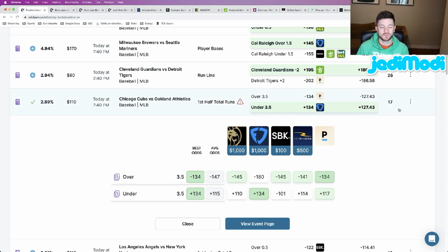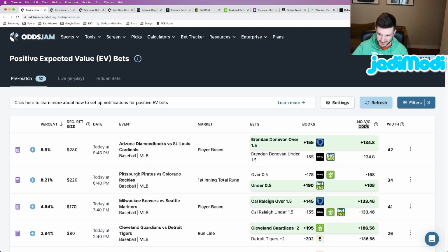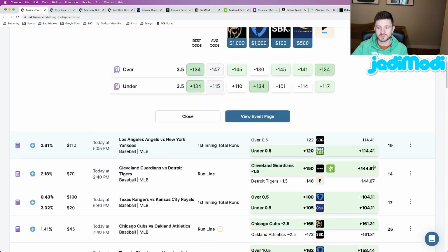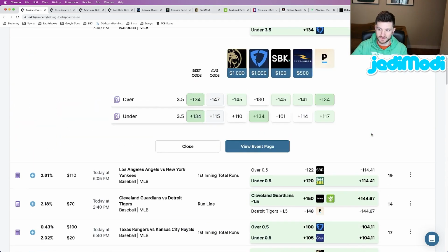So number one, we got to talk about the value here. That's why everything is so profitable, is because of the value using the OddsJam positive EV page. So we see this column right here, the no vig odds, right? These odds you can view as the true line of what the market should be priced at, right? We see it under every single play, these no vig odds on the right.